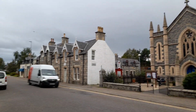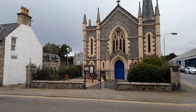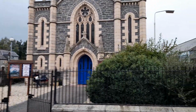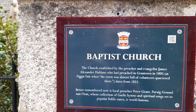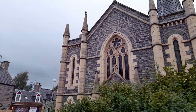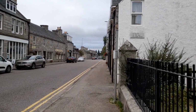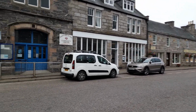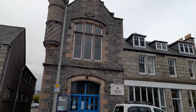Church, I assume. Let's check it out. Okay, yep, it's the Baptist church, I think. Okay, it's a Baptist church. Good advertisement there for getting in the church. Not perfect, no problem. That applies to everybody, doesn't it? There's a community centre and an old building there as well.